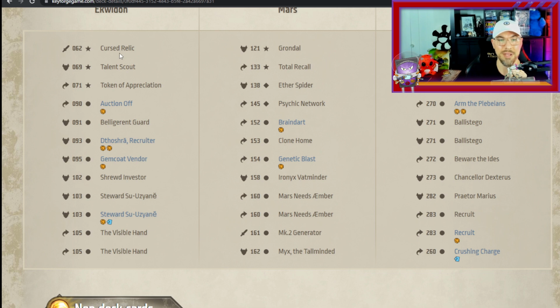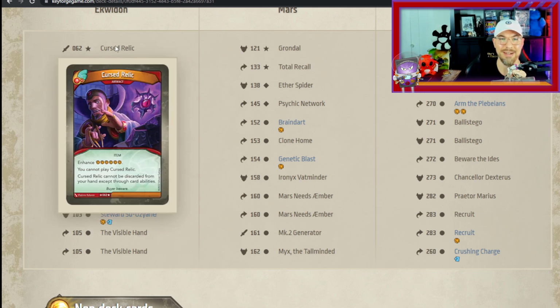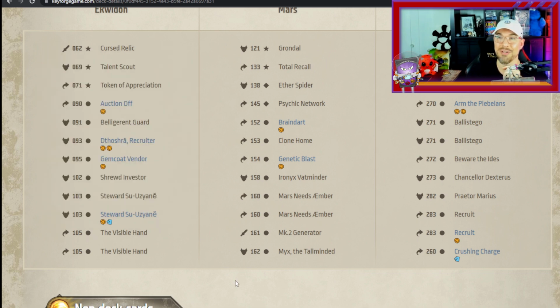Curse Relic does absolutely nothing. It just sits in my hand. I have no way of getting rid of it. It does not hurt me. That's the craziest thing. Like, it does not hurt my speed. So it's really cool.